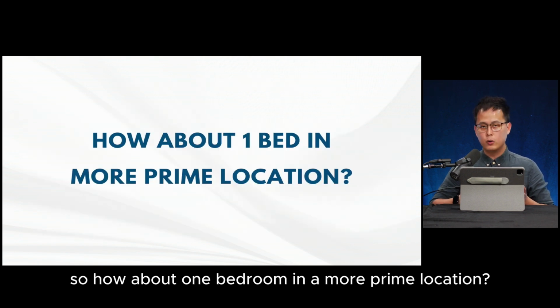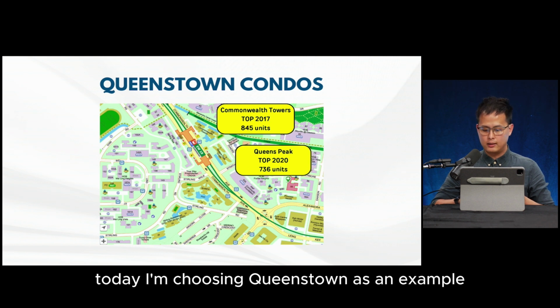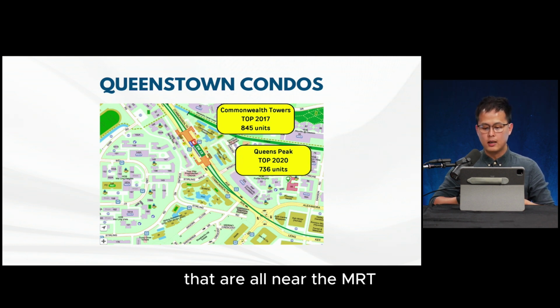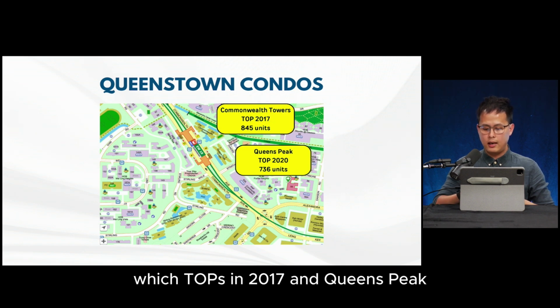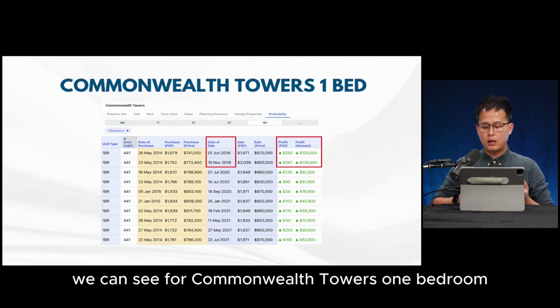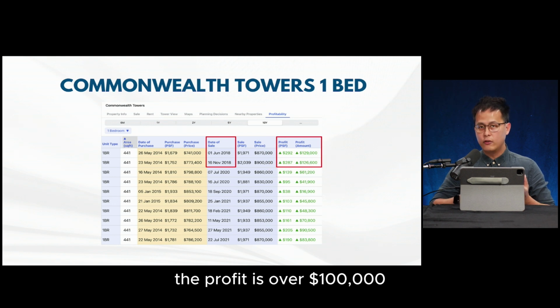So how about 1 bedroom in a more prime location? Today I'm choosing Queenstown as an example. You can see these 2 condos side by side that are all near the MRT. So we use Commonwealth Towers, which TOPs in 2017, and Queen's Peak that TOPs in 2020. Again, we can see for Commonwealth Towers 1 bedroom, in 2018, once they TOP and they sell, you can see that the profit is over 100,000.